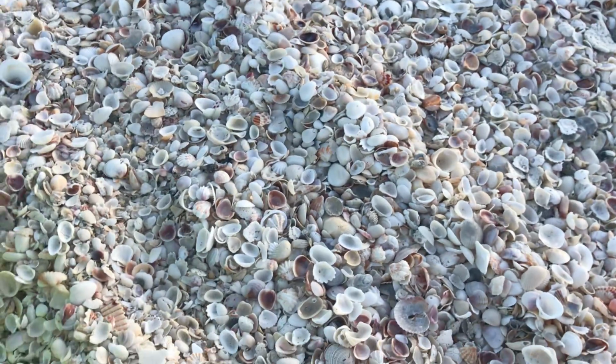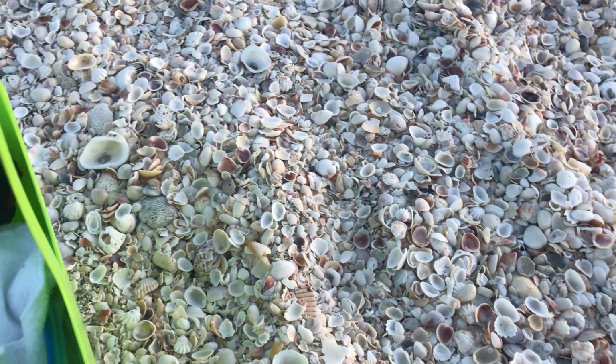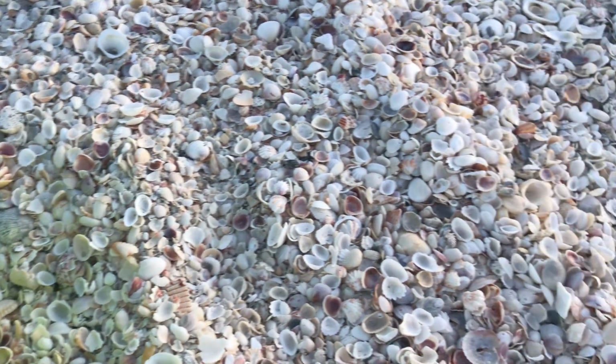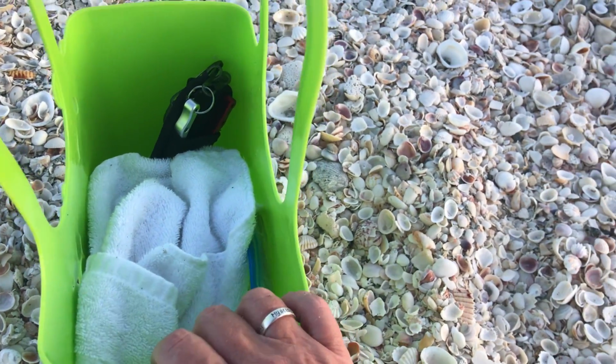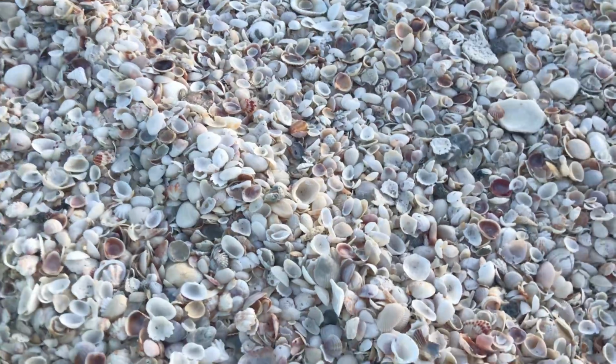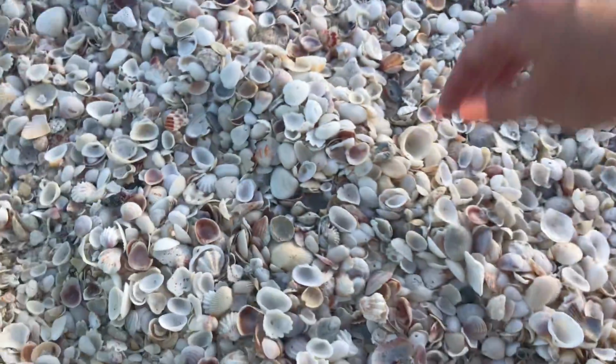So see, even though this pile looks driven over and there wouldn't be anything good, finding several goodies. Oh, right there.